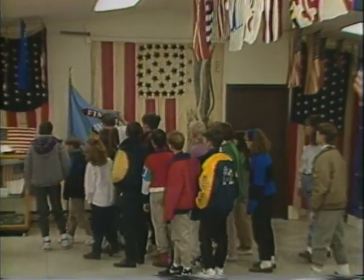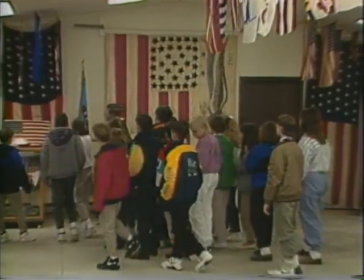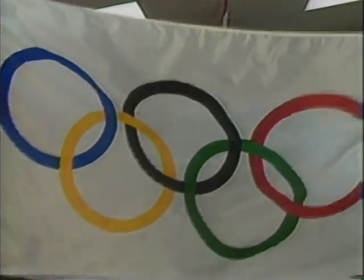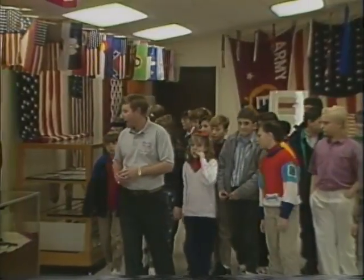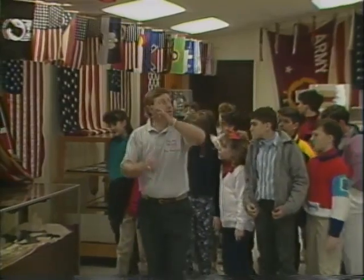Can you tell us more about your collection? Right now we're trying to expand the city flags portion of the collection. This summer we had about 8 to 10 city flags, and we wanted to expand that because a lot of cities now in the United States have flags, and that's an aspect of flag collecting that people don't really get to see that much. They see state flags, they see national flags, but they don't get to see the different city flags.